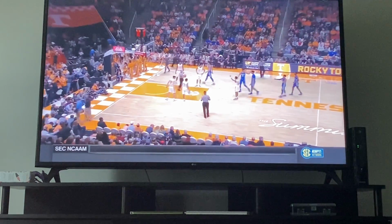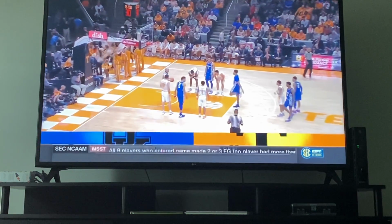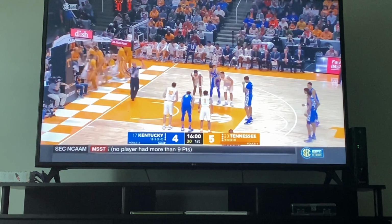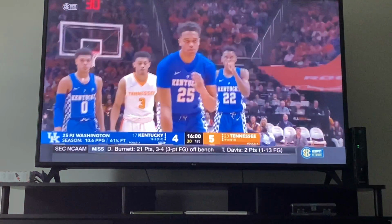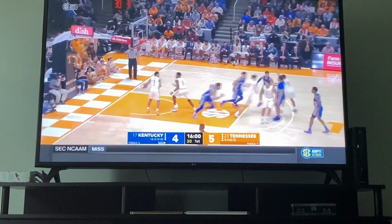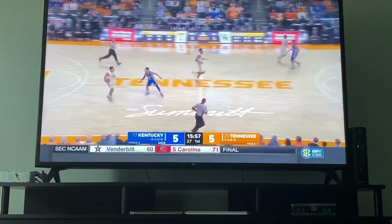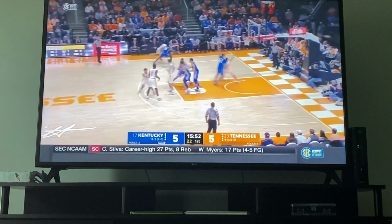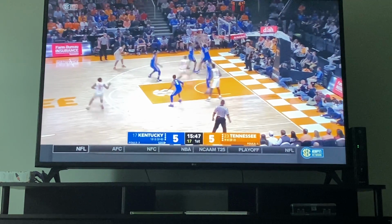And coming out of the timeout, a chance for a 3-point play for P.J. Washington. McDonald's All-American, freshman out of Dallas. Played his high school ball at Findlay Prep, played for his dad, Paul, in his final season. Just 61% from the line. And he makes it a three-point play. We're locked at 5 here early. Two schools separated by 177 miles in a series that dates to 1910.